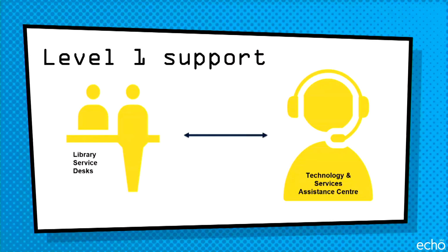Okay, so a little bit more detail on our different levels of support. Our level 1 support, I started to talk about how it was the same level 1 service, no matter how you were accessing it, in person or virtually. What we had to do was increase the support available to even it up across the board, so the library and TASAC were providing the same level of library and technology support in order to allow more fix at first contact. So if a student or a staff member first approaches the library or TASAC, they should be able to get that answer on the spot if it's not too complicated.